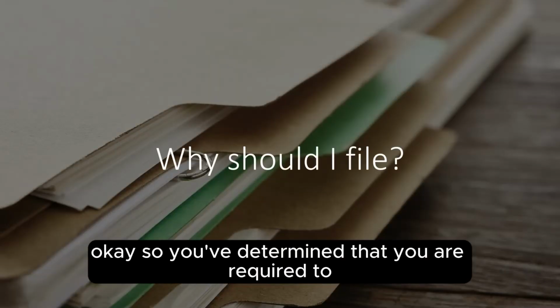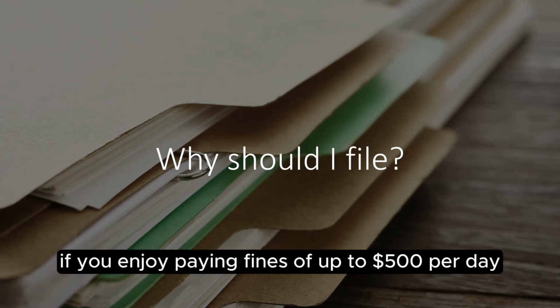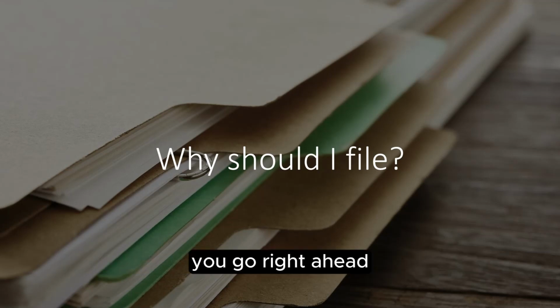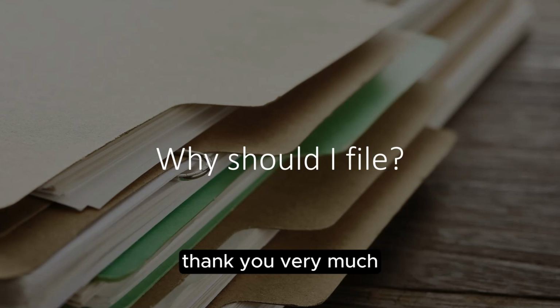Okay, so you've determined that you are required to file the BOI report, but why should you file? It seems dumb. I know, trust me. If you enjoy paying fines of up to $500 per day of not reporting, or being in prison for 2 years for not reporting, you go right ahead. I will actually keep my money and my freedom. Thank you very much.